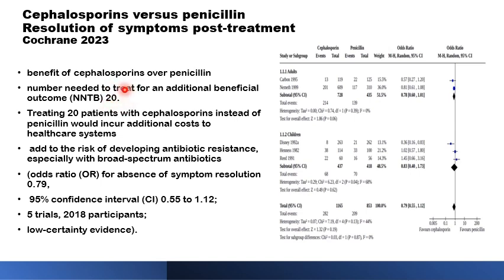more cases. You would think that treating 20 patients with cephalosporins instead of penicillin would incur additional costs to healthcare systems and also add to the risk of developing antibiotic resistance, particularly for cephalosporins as a broad-spectrum antibiotic. The evidence is of low certainty.